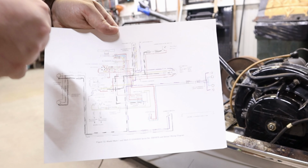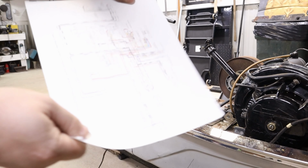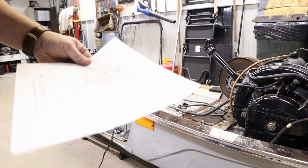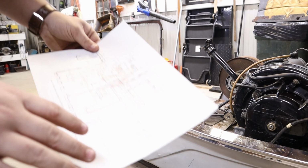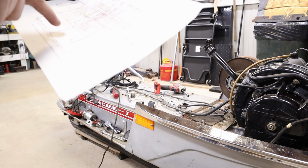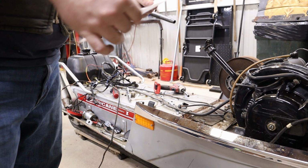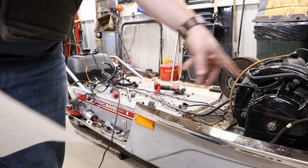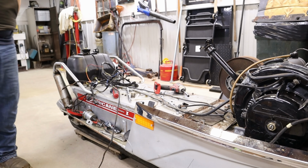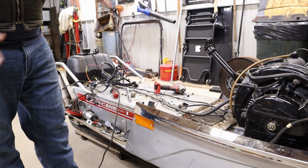So I just printed it out, grabbed my crayons, and color-coded everything so my eyes can actually follow it without getting lost. But the only blue wires that appear in the factory harness are the signal wire from the brake light switch to the brake lights, and one of the wires from the stator to the CD box, or the switch box. So not sure if that blue wire that's hanging out was an attempt to retrace something.